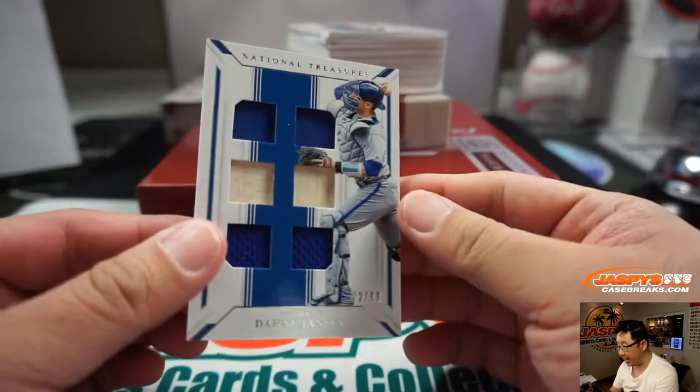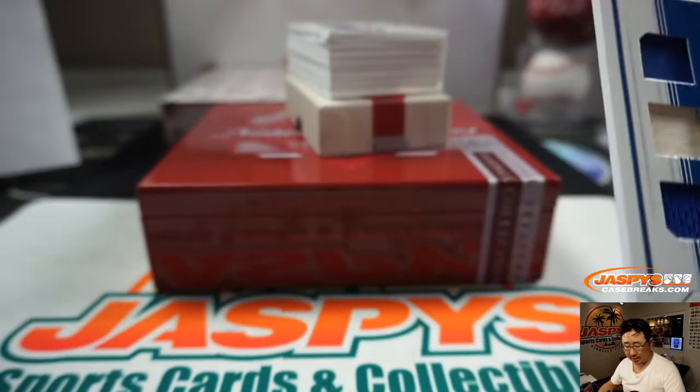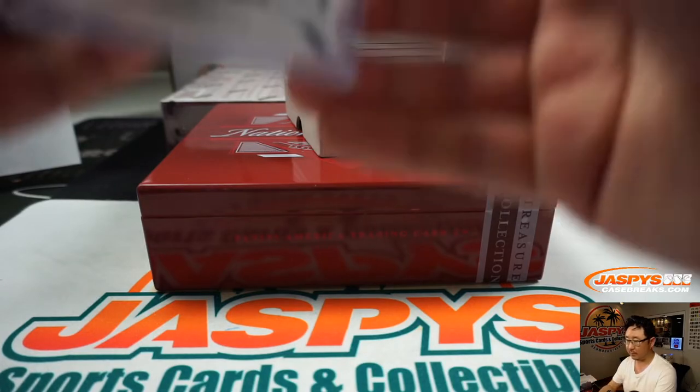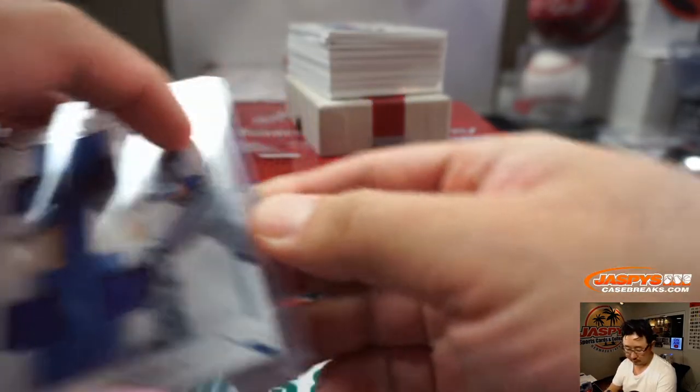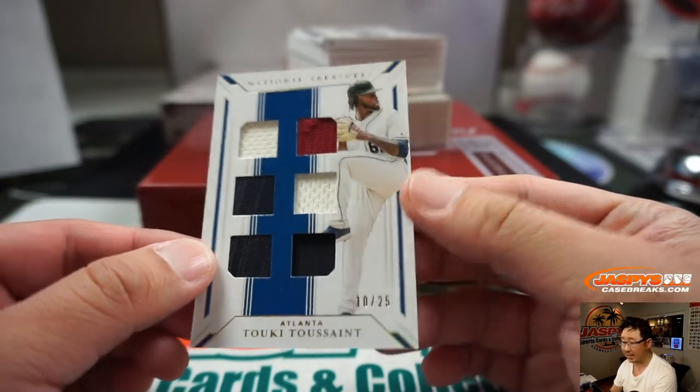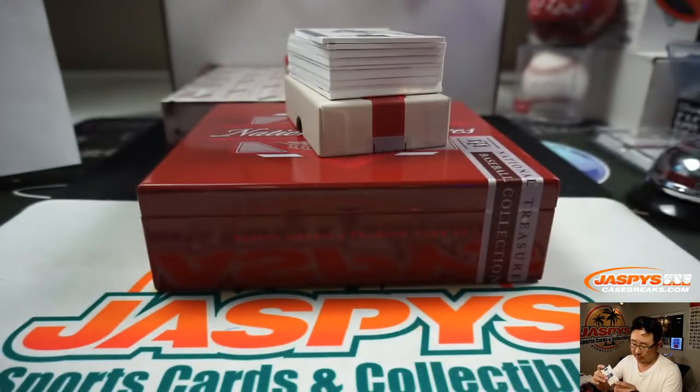All right, there's Danny Jansen, 22 out of 99 for the Blue Jays. Another one for Sean Black. We got Tukey Toussaint, some nice colors there. 10 out of 25 for Chris and the Braves.